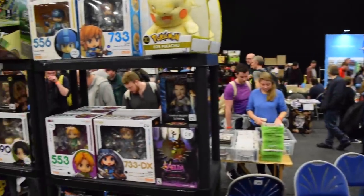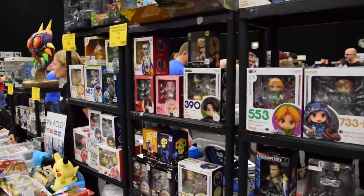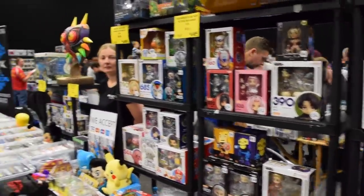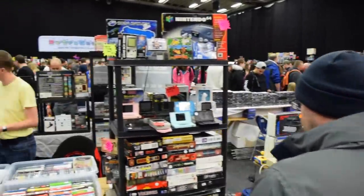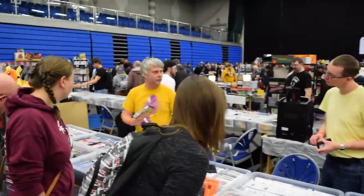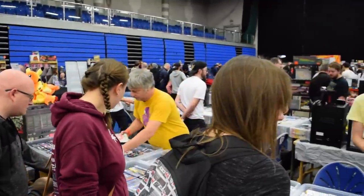I've got a nice Sega Game Gear box right there, some figures, there were loads of Pops, they're amiibos.